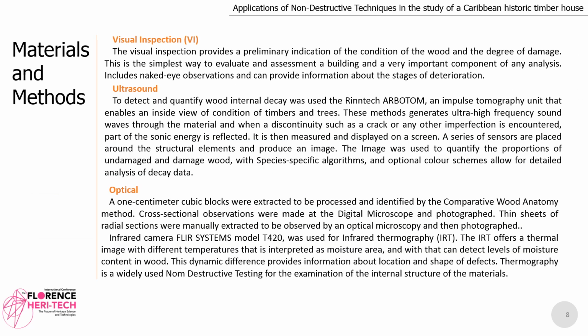Materials and method. Visual inspections. The visual inspection provides a preliminary indication of the condition of the wood and the degree of the damage. This is the simplest way to evaluate and assess a building, and a very important component of any analysis. It includes naked eye observations and can provide information about the stages of deterioration.